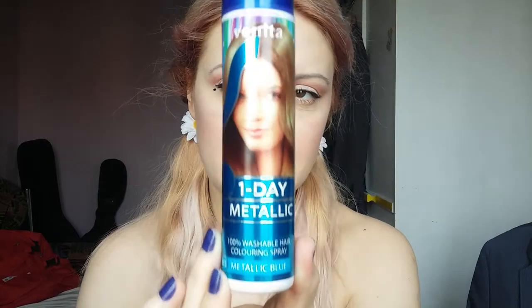Then we have this one day color hair spray, and this was in metallic blue, and this is by Venita brand, and it's just a spray. You spray it on your hair and your hair is metallic blue. The only thing about color sprays is they tend to go everywhere, so if you have children or small animals, make sure that they're out of the room and that you have open windows.